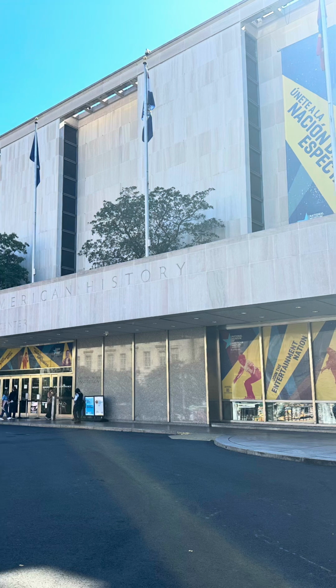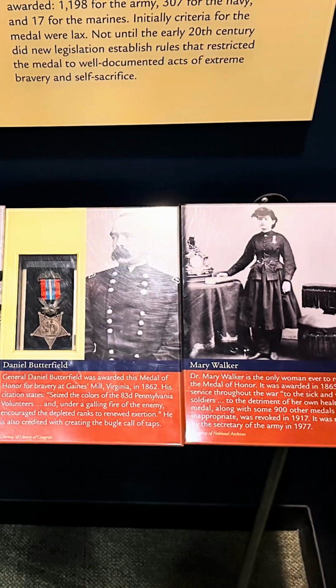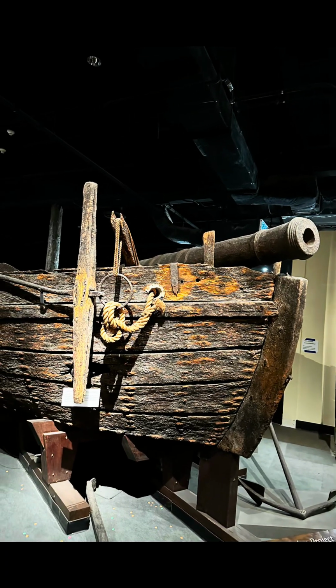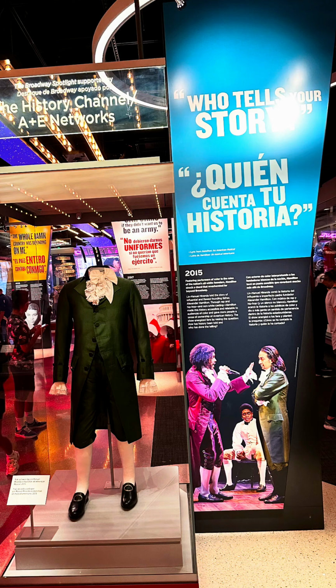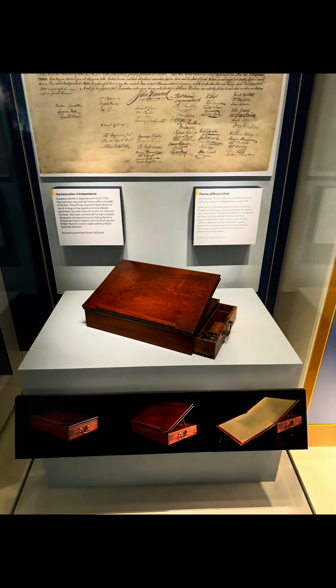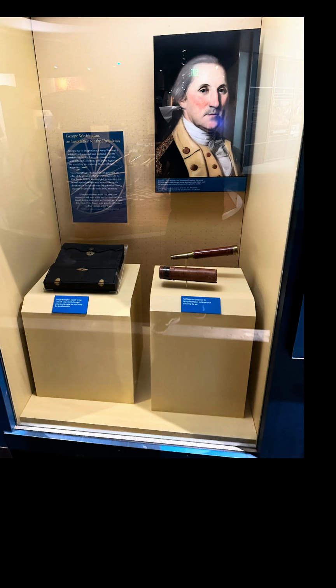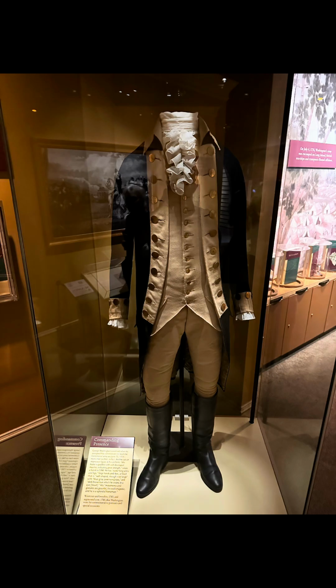Next, it was off to the Smithsonian American History Museum, which has way too many cool things to even start talking about. But some of my highlights are this ship, the gunboat Philadelphia, that sank during the Revolutionary War in Lake Champlain and was retrieved in 1935, as well as Lin-Manuel Miranda's costume from Hamilton, Thomas Jefferson's personal writing desk, George Washington's ceremonial sword, some surveying equipment from early on in his life, as well as some material for his camp during the Revolutionary War, a traveling trunk, and a uniform that he actually wore in the field.